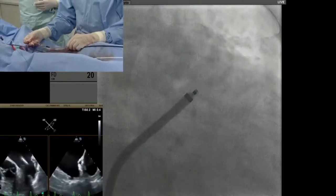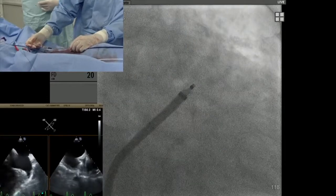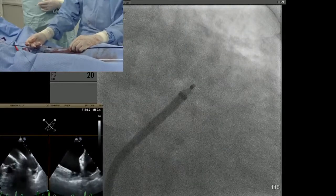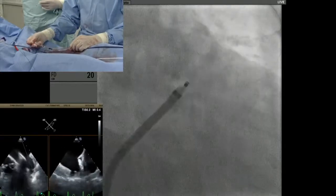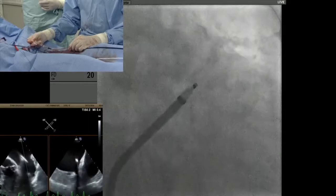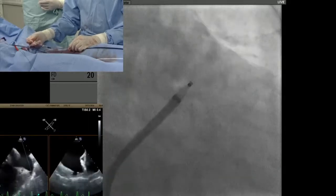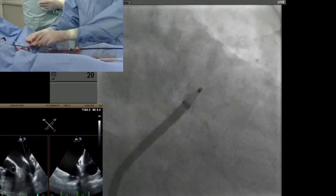Horst, I take it you gave your usual 10,000 of heparin? Yes. We checked ACT at 350. We checked this after having these ST elevations. 350. Which is gone totally. ST segment is normal now.